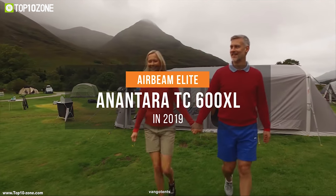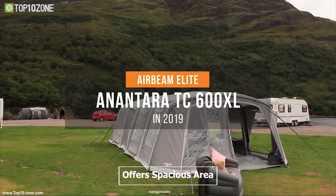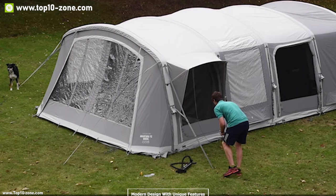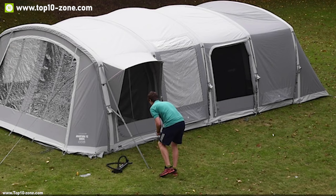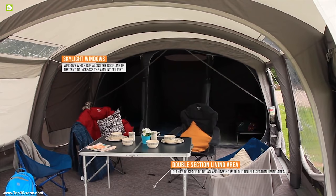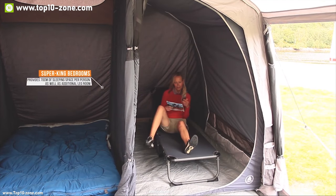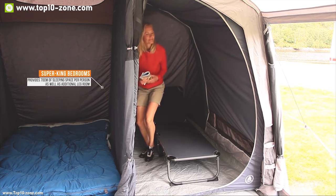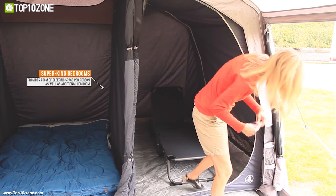Introducing the Vango Anantara Air TC, which offers a spacious area with Vango's new upright villa construction. The Anantara has a modern design with unique features such as Vango's own multiflex door system, which allows maximum verticality for the front door of the tent. Its super king-size bedrooms provide 70 cm of sleeping space per person, as well as additional legroom, perfect for taller campers or anyone using camp beds.